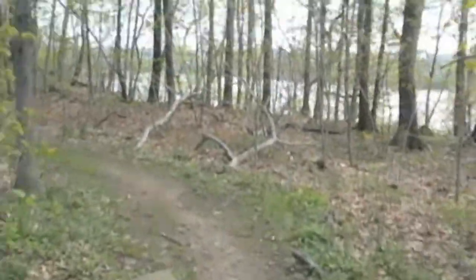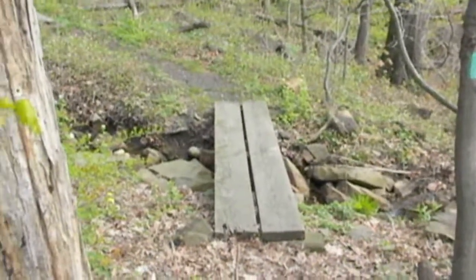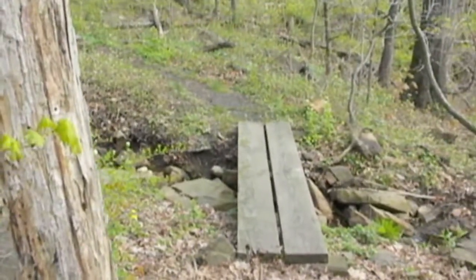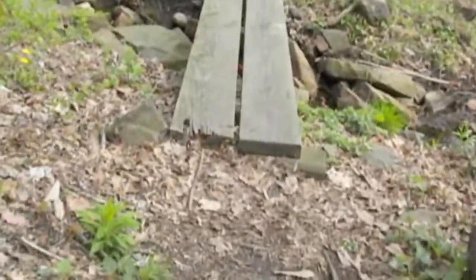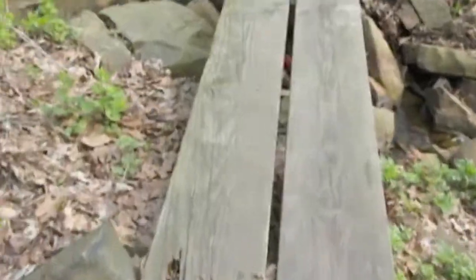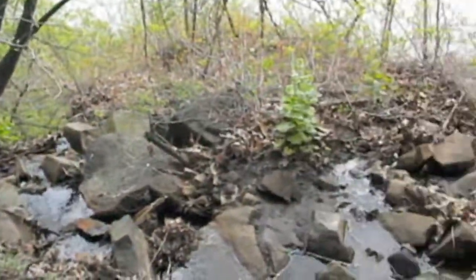Line Lookout. The New York-New Jersey Trail Conference, I would assume, puts these small bridges here, as part of their trail maintenance for hikers. Just easier to cross these types of streams, these runoff areas, so no one has to cross over any type of wet rocks.